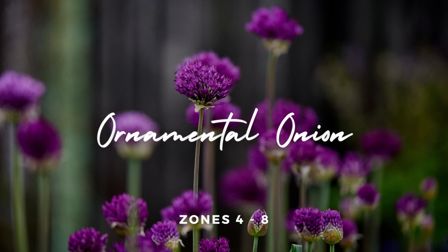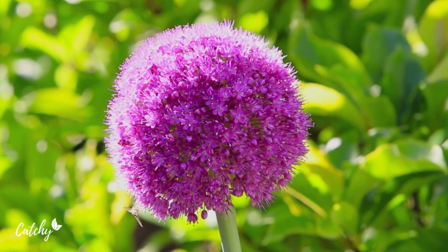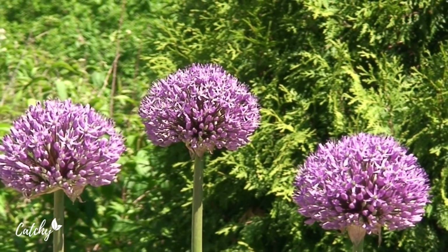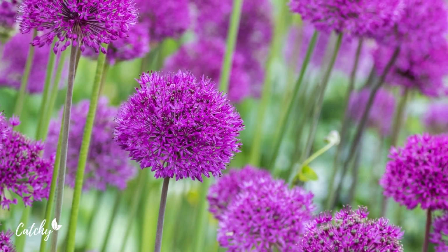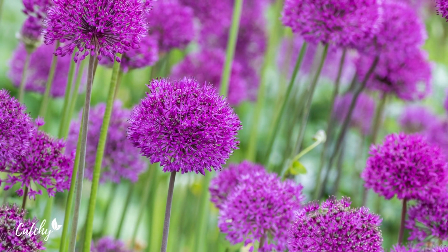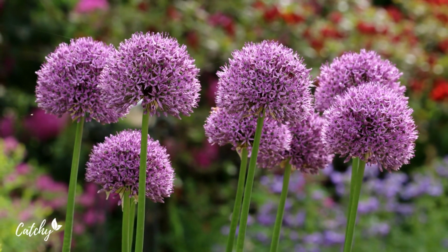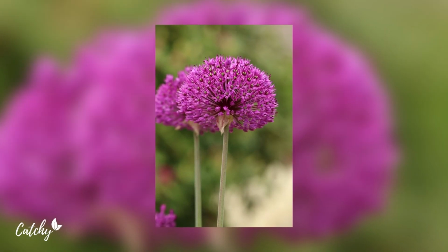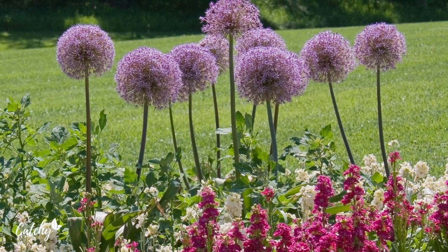Number 10. Ornamental Onion. Ever since Allium Millennium was showcased by the Perennial Plant Association as the Perennial Plant of the Year in 2018, this class of ornamental onions has skyrocketed in popularity. In mid to late summer, rosy purple, 2 inch globe-shaped flowers stand like lollipops on 15 to 20 inch tall stems above the low-growing foliage. You're likely to find pollinating bees and butterflies enjoying it on sunny days.